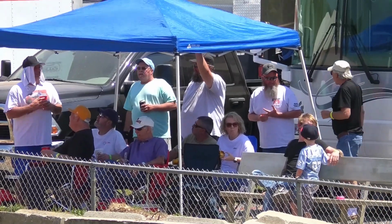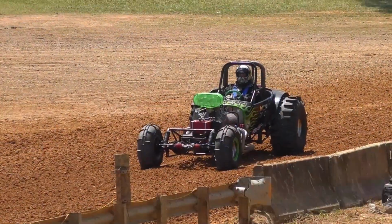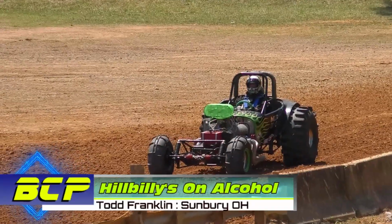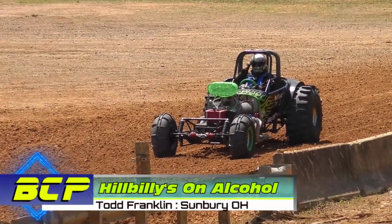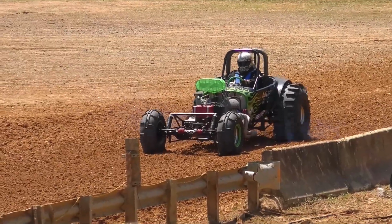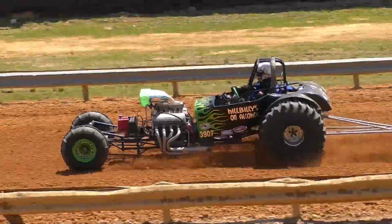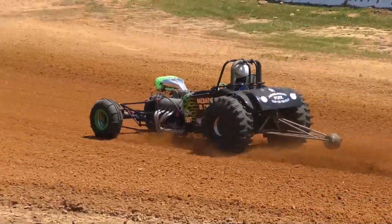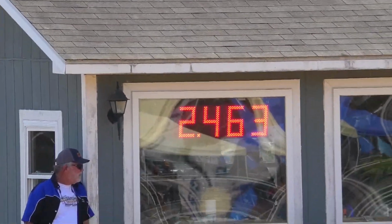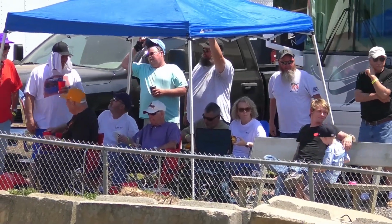As the crowd looks on, our final competitor here in session one, Todd Franklin, Sunbury, Ohio. Another team that's been in this business for a long time. This is the roadster called Hillbillies on Alcohol. Mud Missile chassis going for a ride right there. Let's see what the time is. 2.463, excuse me. Trying to get the job done here.